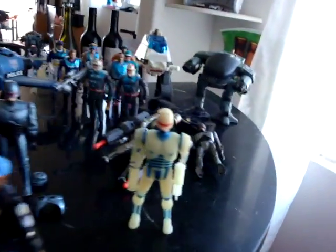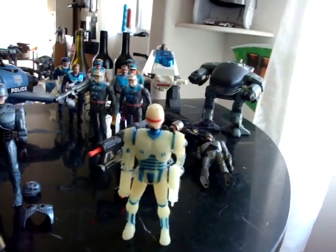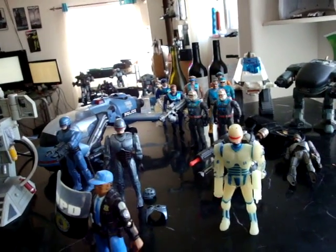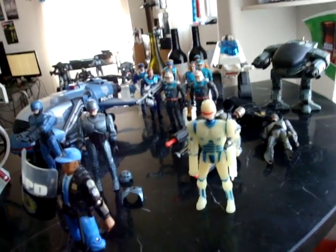If you bought three RoboCop toys and sent a proof of purchase, you got this toy for free, and it was loose. Then later on, they actually released it in a box. I went to KB Toys and I saw a box. And of course, when you see RoboCop, you're going to buy it.